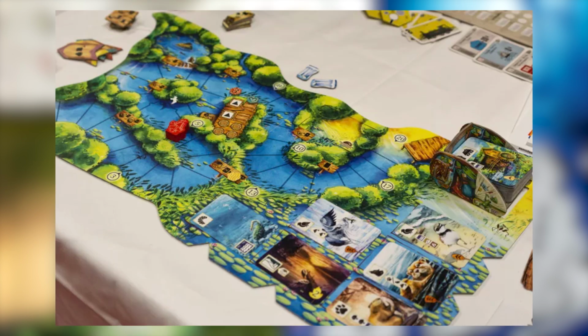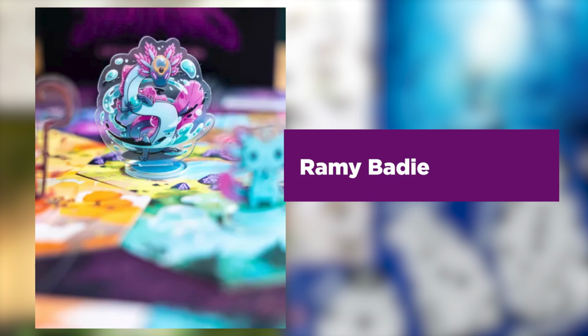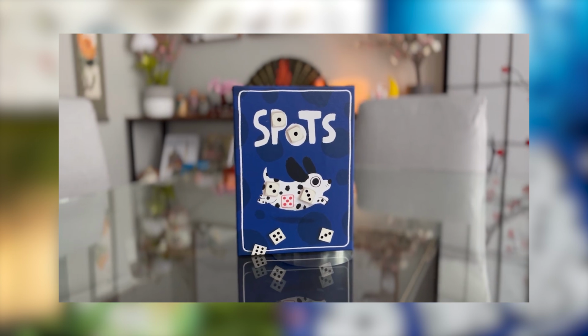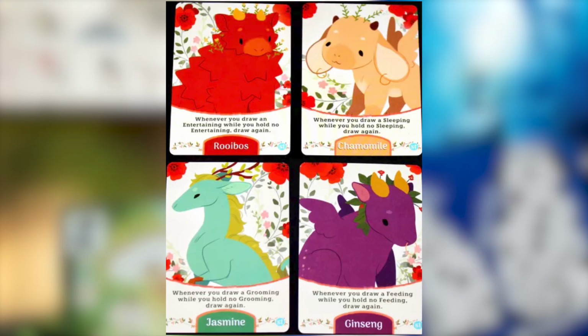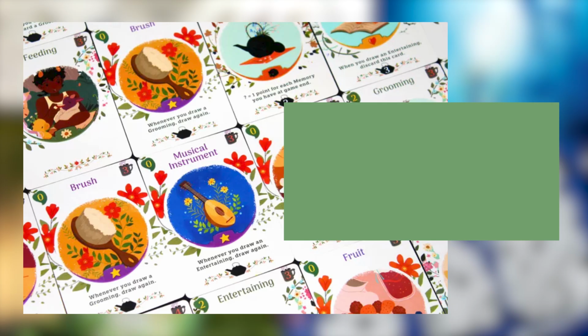a brand new board. Some games with adorable art that I got to play were Casting Shadows by Unstable Games with the designer Rami Badi, making mythical creatures look like catchable Pokemon companions. The push-your-luck dice game with adorable derpy pups, Spots, with art by John Bond, and some tiny precious dragons in the Tea Dragon Society card game with work from Josh T.